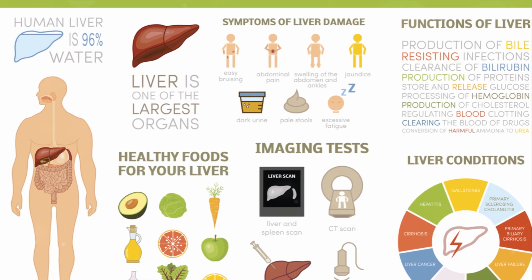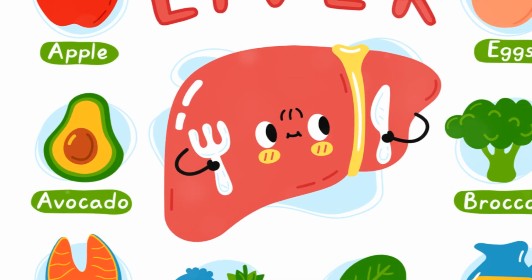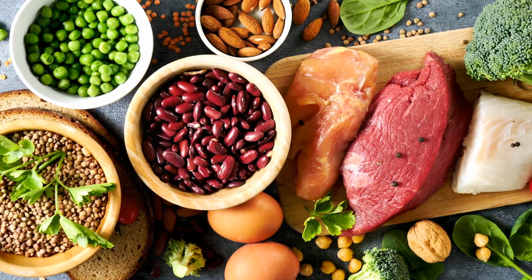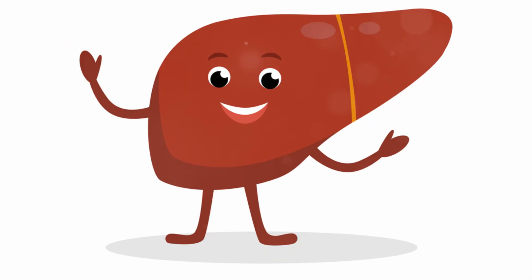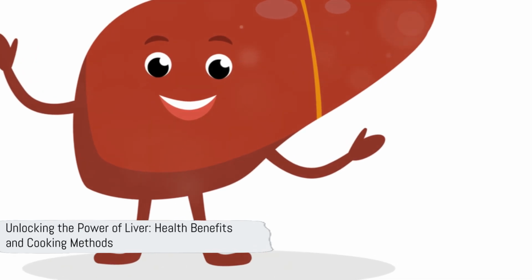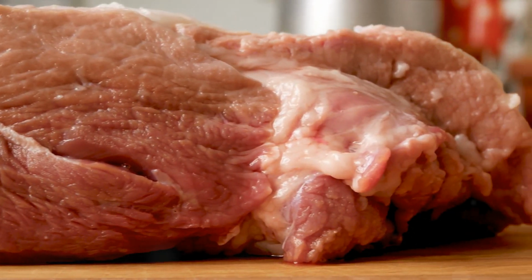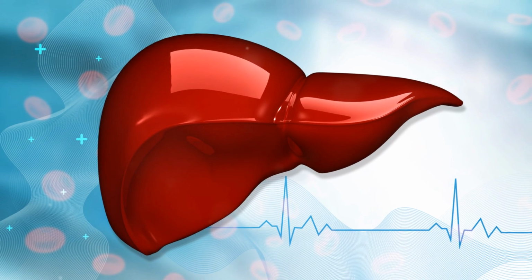Moreover, the liver is a good source of high-quality protein, which is necessary for the building and repair of body tissues, including the cells of the immune system. Its vitamin A content also contributes to maintaining the health of the skin and mucous membranes, the body's first line of defense against pathogens. So, consuming liver can help reduce inflammation, support your digestive system, and give your immune system a boost. Amazing, isn't it? The humble liver is indeed a superfood, offering a host of benefits for our health and well-being.